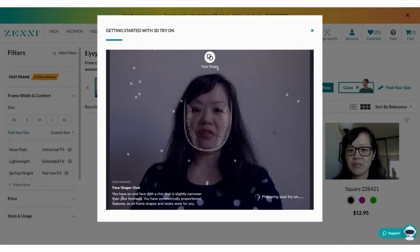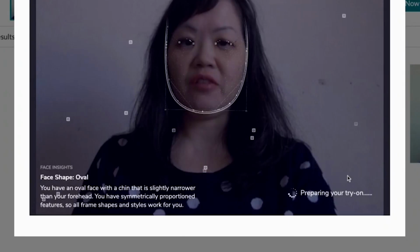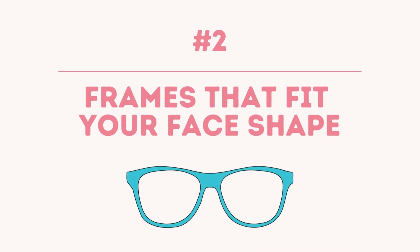And it showed that I'm an oval. You can tell on the bottom left-hand corner. It tells you right away what face shape you are. So once I figured out that my face shape was an oval, I was able to find glasses that flattered. So I look good with cat eye and rectangular frames. So anything that's opposite of whatever shape you are. So number two, frames that fit your face shape.